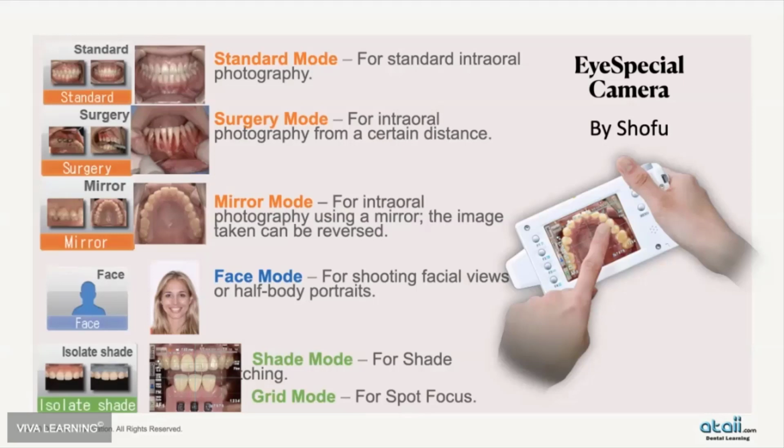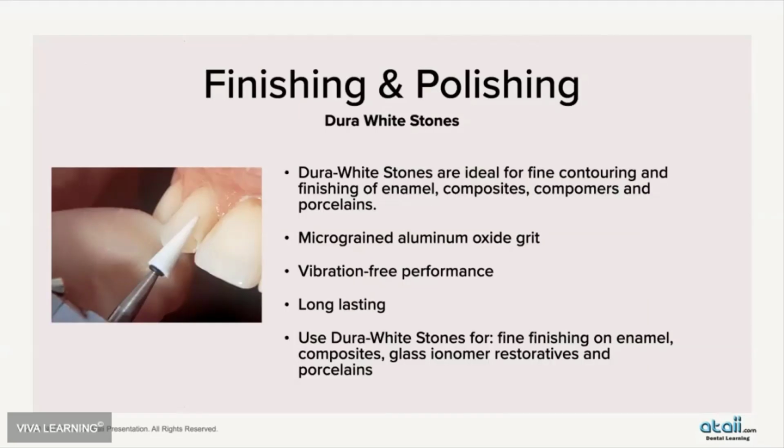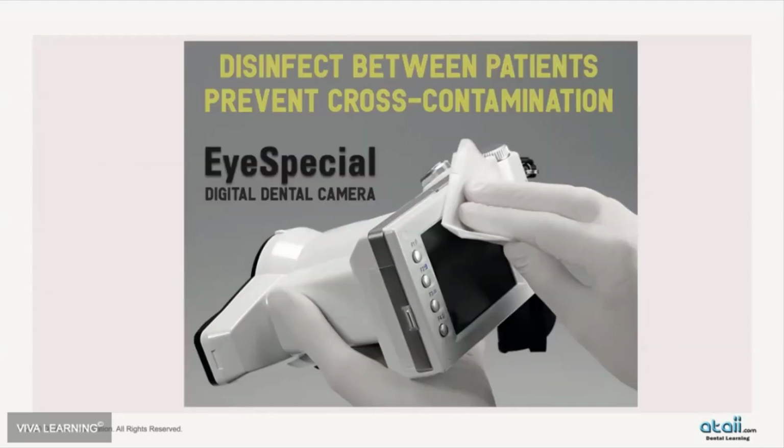The face module, the shade module that I use with my lab to show them the different shades for these patients. It's really easy to send an email to my patients as well, seeing their before and after as a little gift from us.